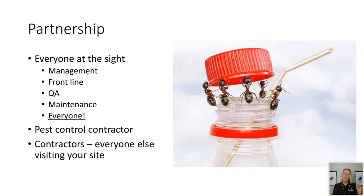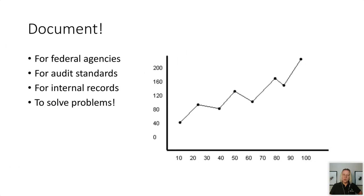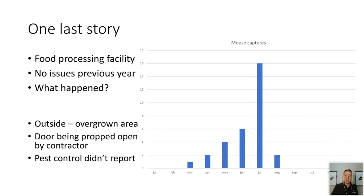I'm going to harp on this one more time. Everybody is responsible for pest control. Everybody is responsible for keeping their eyes open and telling somebody in charge when they see something, so that it doesn't get to the point where that one rat that got in now has a family of 50, and there's 50 rats or 100 rats. So make sure that you have that communication. Make sure that everybody knows what to look for, and document it. If you're an audited facility, this is a requirement. You may have government or federal regulations that require you to document this stuff. Plus, if you're not documenting it, how do you see those trends? How do you see what's happening? Especially if you have another party doing your pest control. So make sure all of this is documented and recorded so that you can use that data.